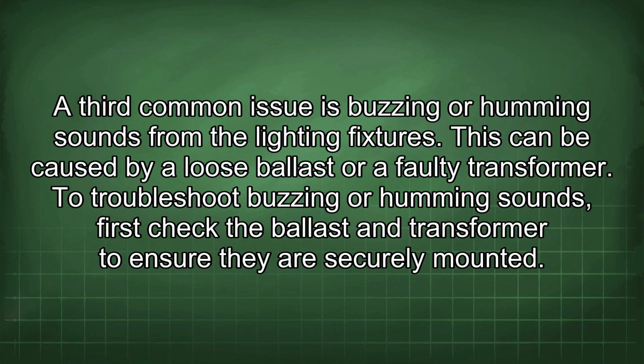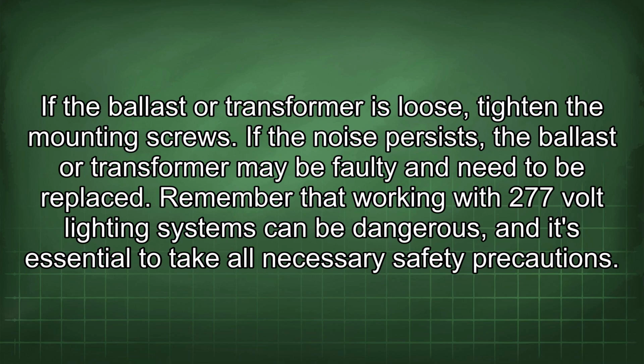A third common issue is buzzing or humming sounds from the lighting fixtures. This can be caused by a loose ballast or a faulty transformer. To troubleshoot buzzing or humming sounds, first check the ballast and transformer to ensure they are securely mounted. If the ballast or transformer is loose, tighten the mounting screws. If the noise persists, the ballast or transformer may be faulty and need to be replaced.